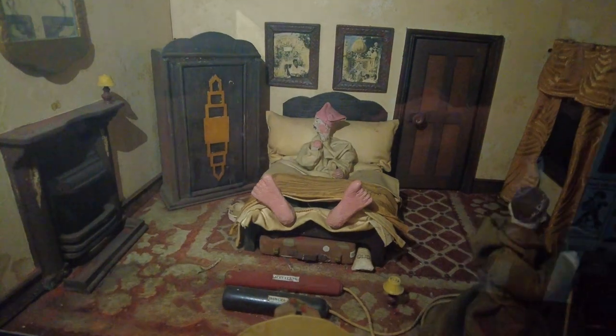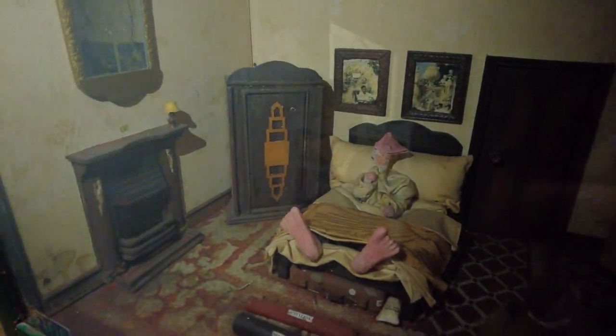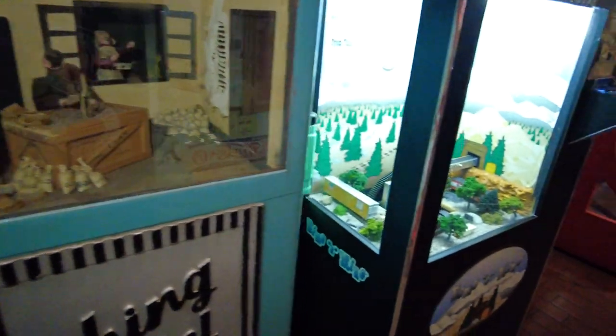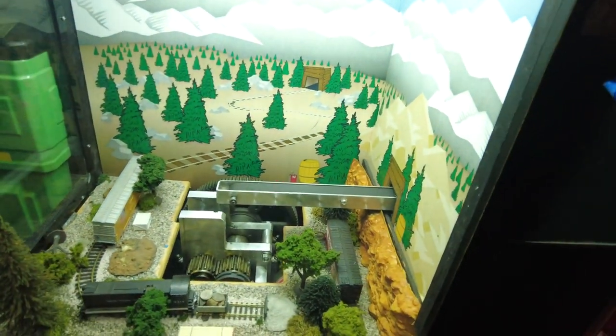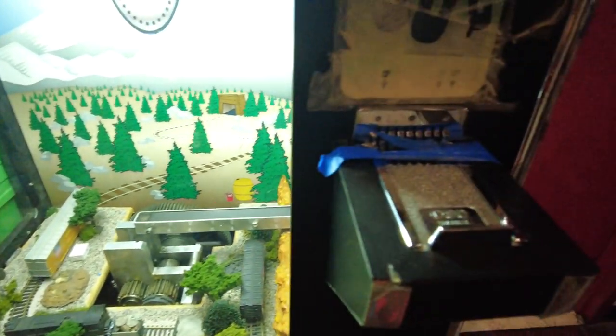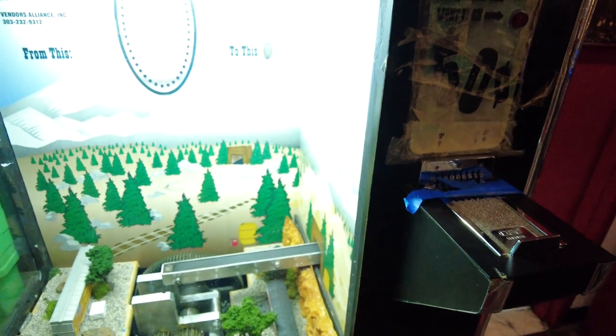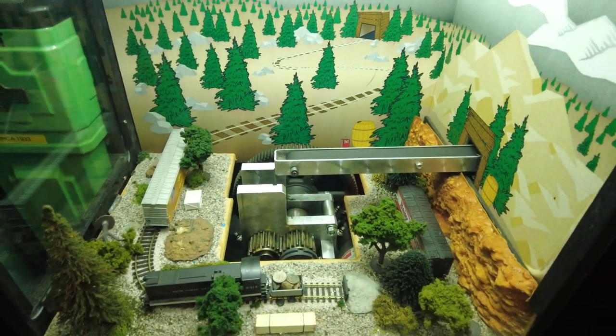Let me take a look at the other one, since we don't have any dimes. It's kind of an interesting little room scene. Show the doors open and maybe the dresser. Kind of cool. And this one down here, it's like a train set of some sort, and it's taped off, so this one's not working either. It looks like, unfortunately, I think they need to hire some people to fix their machines. Most of them don't seem to be working.